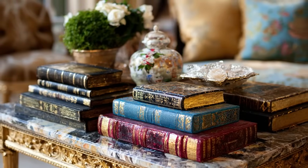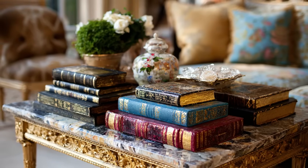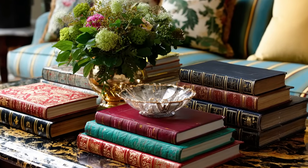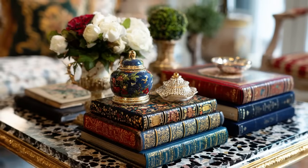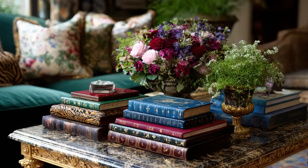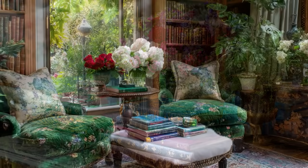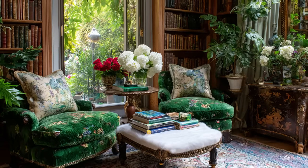Stack them on coffee tables, line them on shelves, or place them under vases and lamps to create height. Look for old hardcovers with beautiful spines or faded covers. Mix in bookends, framed photos, and little curiosities to make your shelves feel alive and lived in, not just styled.